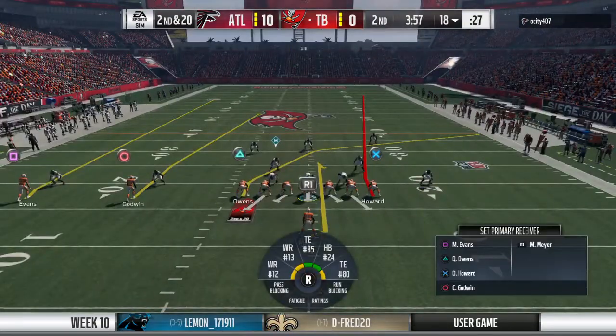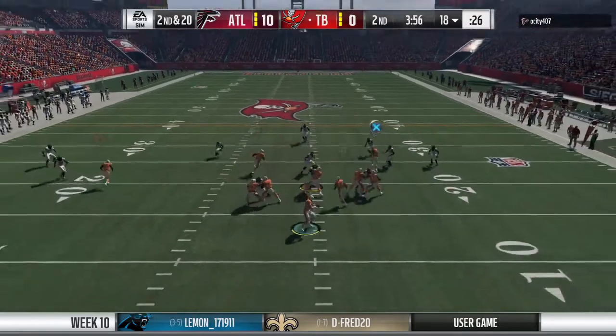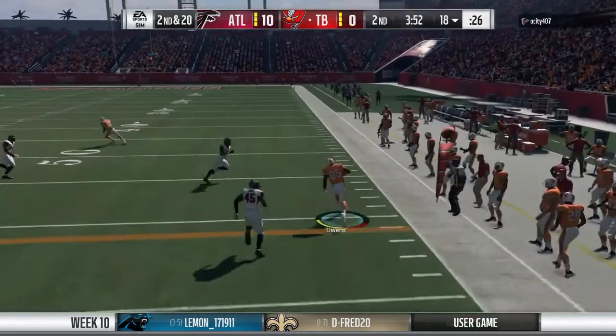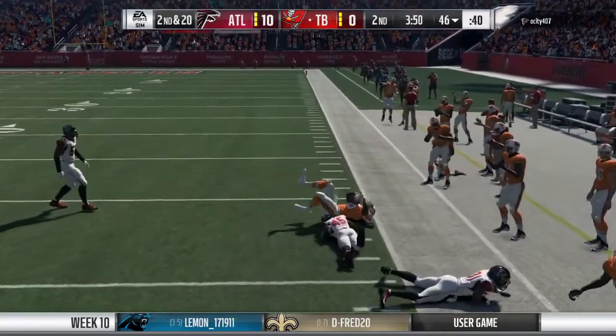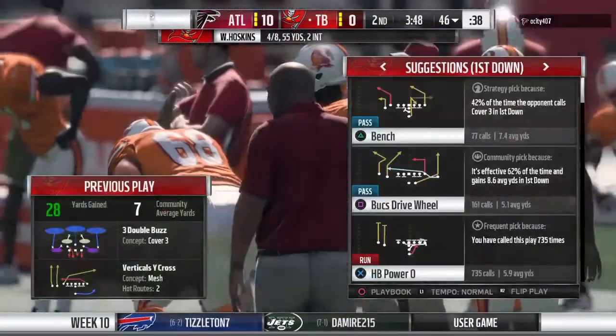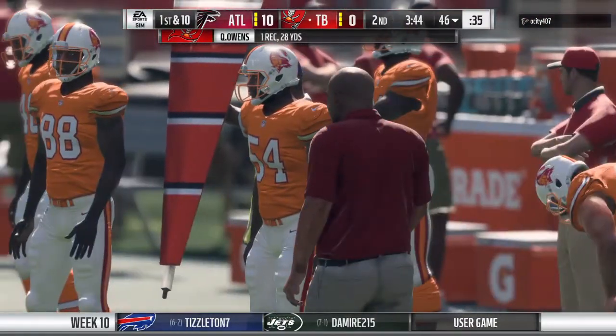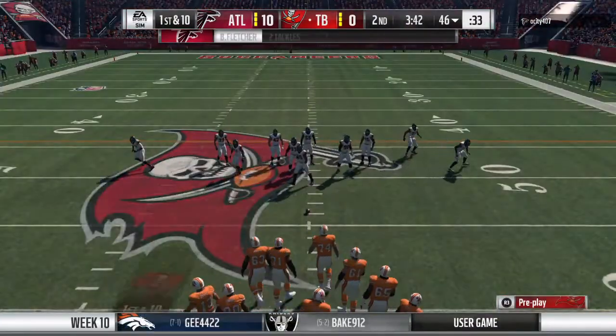Shift together here from the D-line. They'll set up a throw. He's got his man on the crossing route. And they're going to get this one all the way out across the 45. A really good pickup of 28 yards.